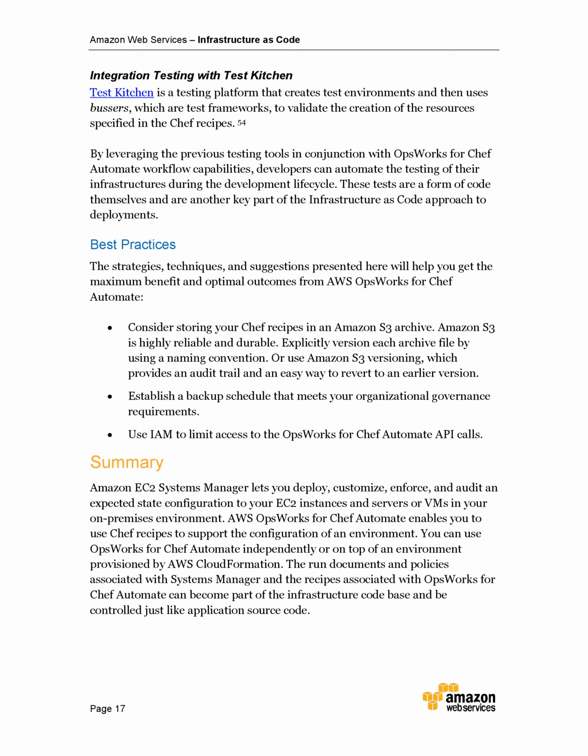Best practices. The strategies, techniques, and suggestions presented here will help you get the maximum benefit and optimal outcomes from AWS OpsWorks for Chef Automate. Consider storing your Chef recipes in an Amazon S3 archive. Amazon S3 is highly reliable and durable. Explicitly version each archive file by using a naming convention, or use Amazon S3 versioning, which provides an audit trail and an easy way to revert to an earlier version. Establish a backup schedule that meets your organizational governance requirements. Use IAM to limit access to the OpsWorks for Chef Automate API calls.